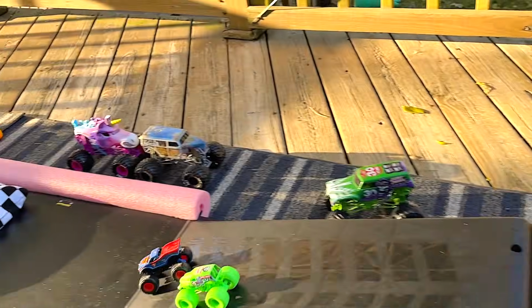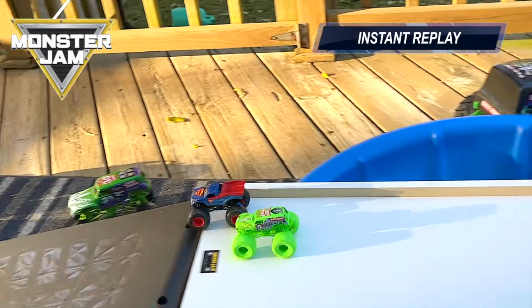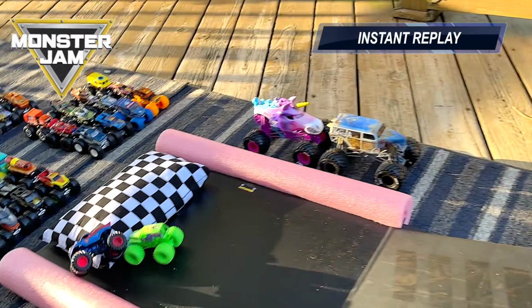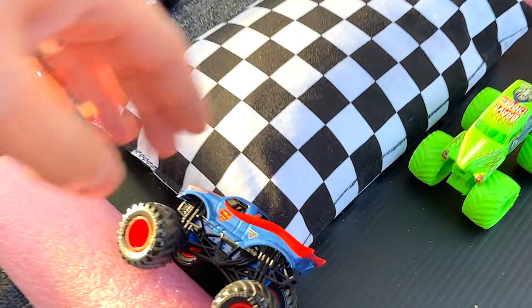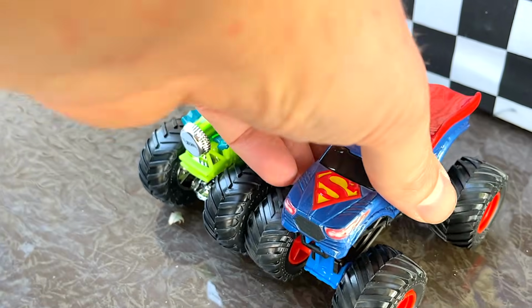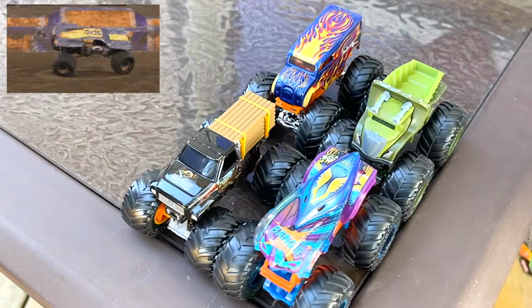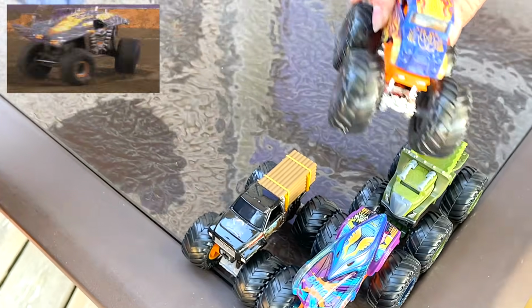Looks like a good race so far. Wow. Wow, all the way down to the finish line. Awesome stuff. And the second truck to move on to the third round is Superman. All right, we're down to 4. Who are you picking? Dairy Delivery.